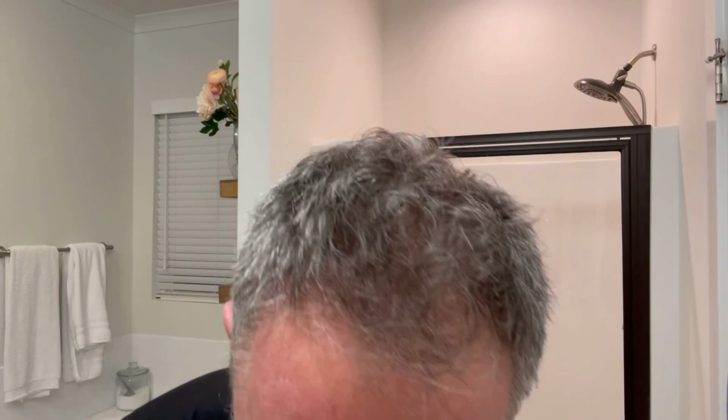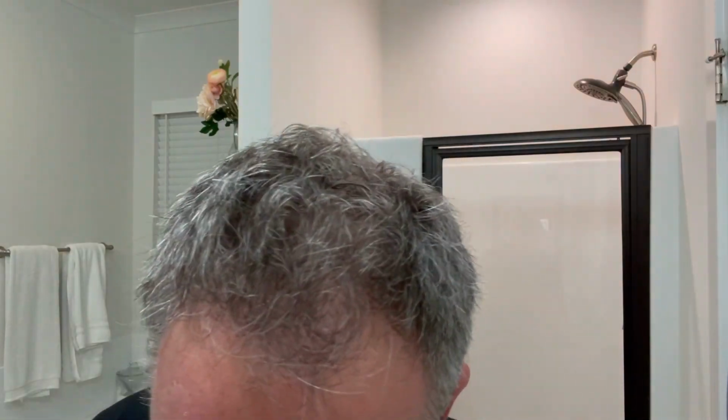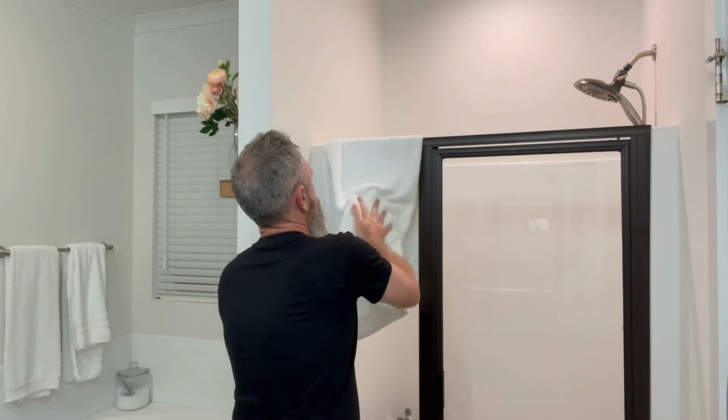Excuse me for one minute while I wash these hands. Just going to get the butter off the hands. All right. Got that done. Then, my favorite part, just combing through it. That stuff just glides really nice through the beard hair.